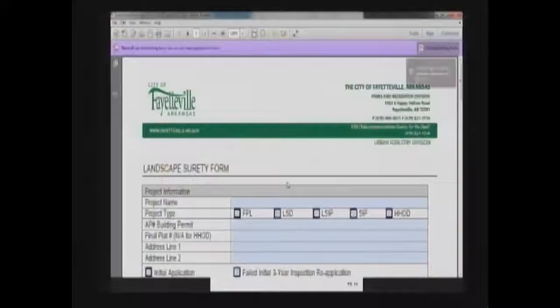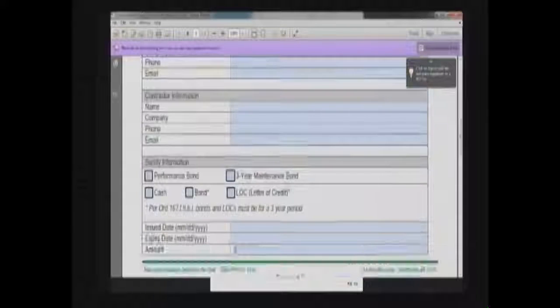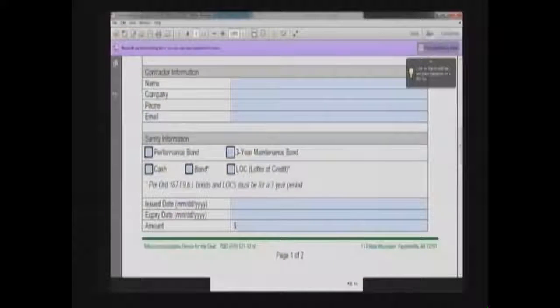Obviously, here's one hyperlink, the completed landscape surety form, and we had Augusta in our communications department make an interactive PDF, so you can click on it. Nice. That one is really exciting. It's wonderful to be able to do paperwork on the computer and just print it out, or just email it.